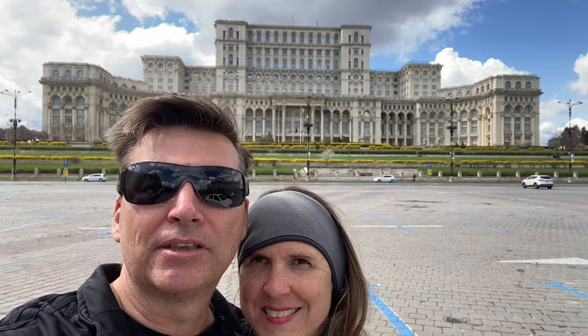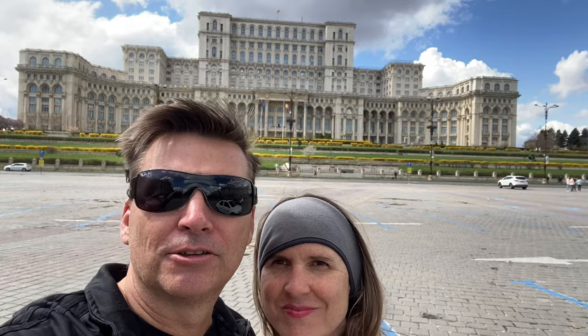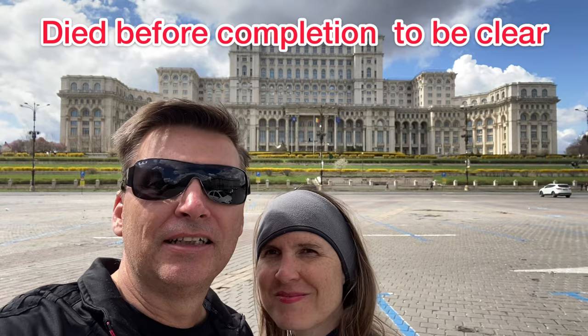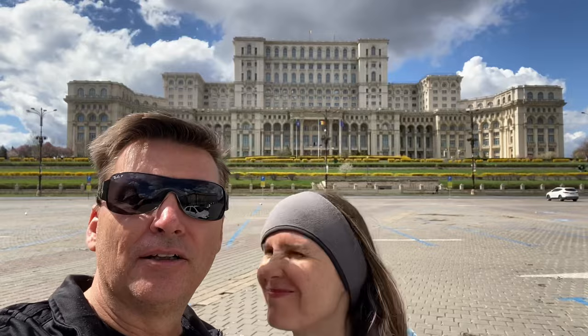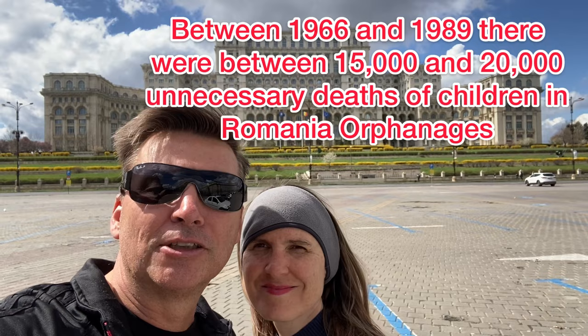So behind us is what's now called the People's Palace. This was the dictator Nicolae Ceausescu's dream building. He died before it was ever built. He spent a lot of money from a country that could not afford it to build that. That's the largest building on the planet, the heaviest building on the planet. And while money was going to build this building, there were 20,000 kids in orphanages that were dying from lack of just the basics.